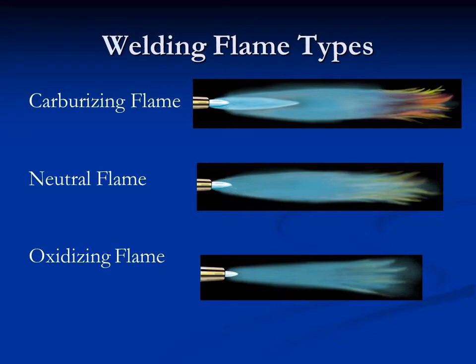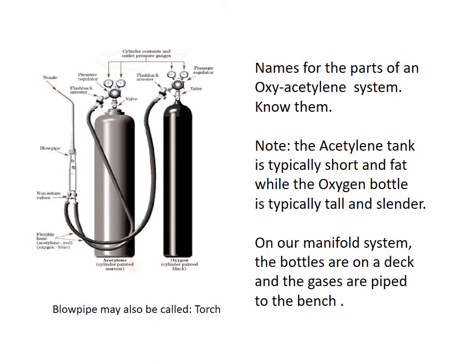Now, the oxidizing flame, you have to look carefully, but that little tip flame is actually smaller. That means you got a lot of extra oxygen in this, which means it's burning very hot. If you set it up that hot, you can possibly burn through the metal, or you can use it to your advantage. Look over the names of these parts.